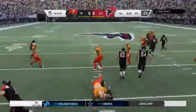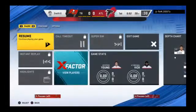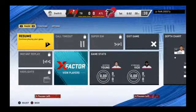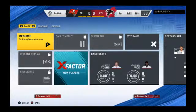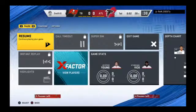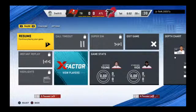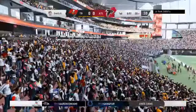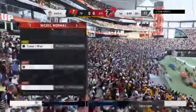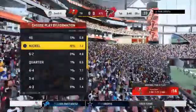Here's the first carry for Austin Eckler. 4 yards the result on the first. Play from scrimmage, second down. There we go. Nice play. A gain of 4. It's now 2nd and 6 at the 28-yard line.